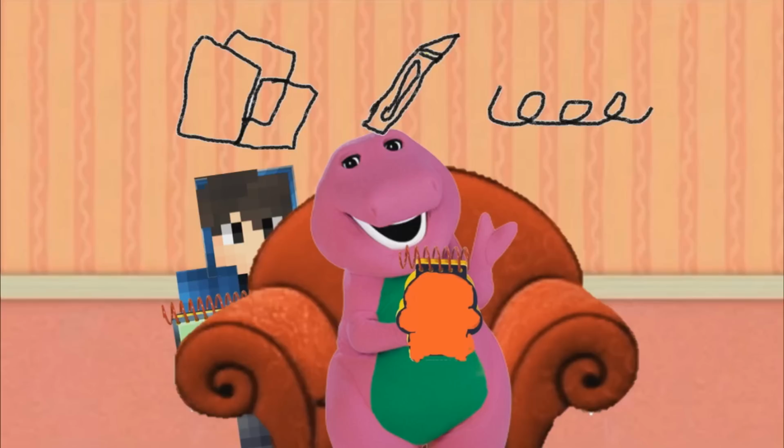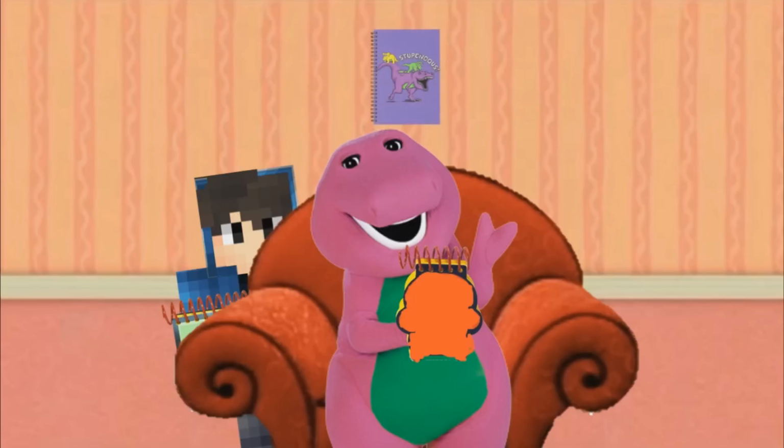Well, paper, you could punch holes into the paper, put it all together, put some spirals through it. Then what about the crayon? Yeah, you could draw with the crayon, but what would that be? A notebook! Yeah, because a notebook has paper, it has a spiral, and you draw on it with a crayon.